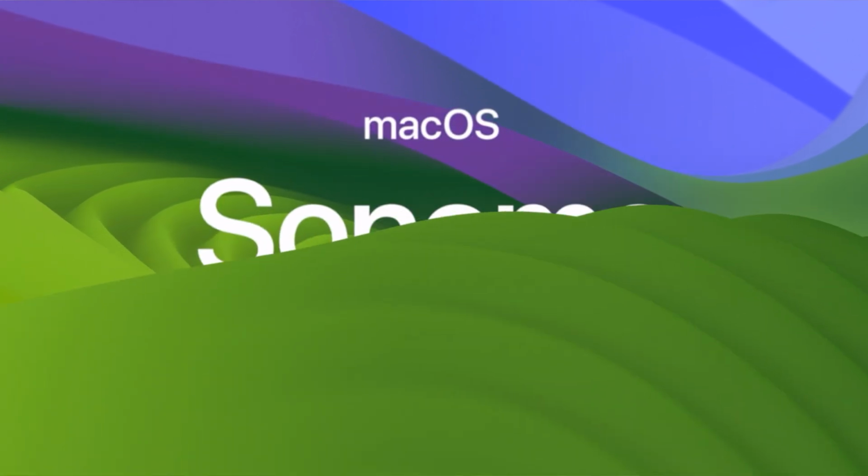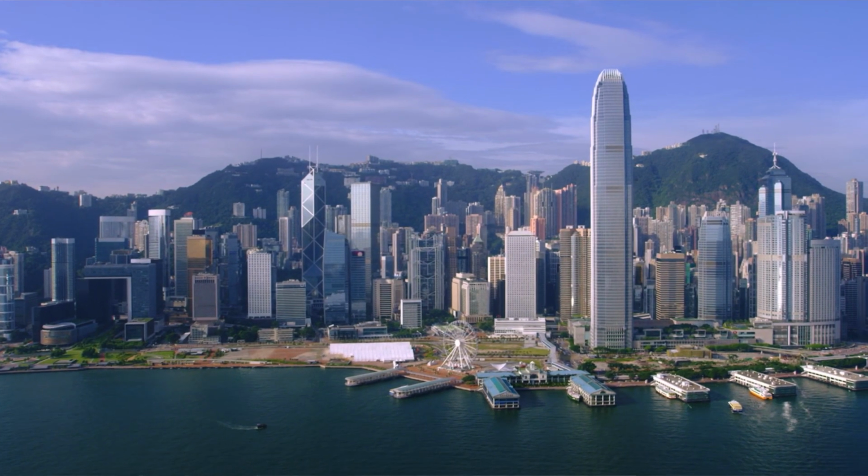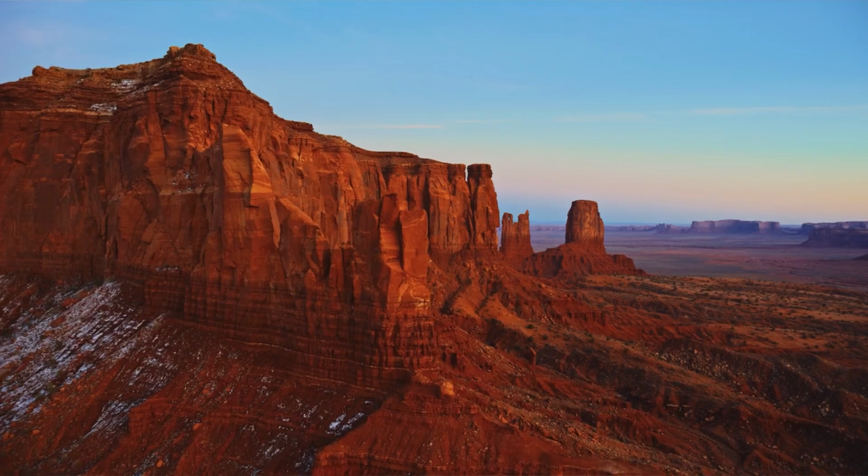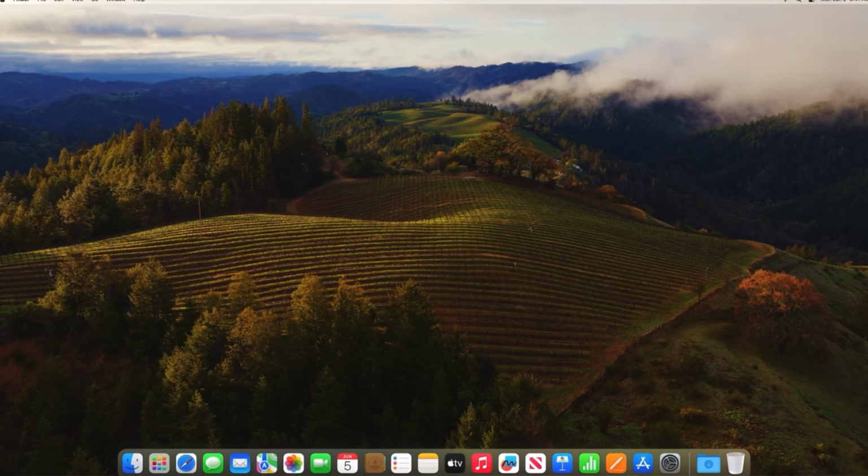Let's talk about macOS Sonoma. Starting off with new screensavers. These new screensavers show slow motion videos of places around the world, which include Hong Kong, Monument Valley, and Sonoma. When you log in, the screensaver also integrates into your desktop.